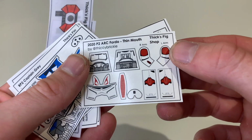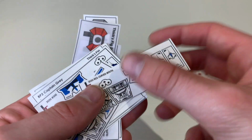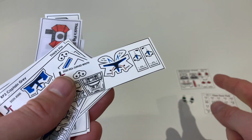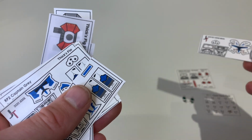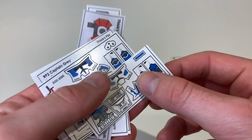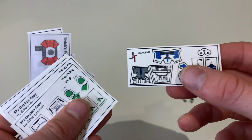So then we have a Captain Fordo, which is just a really sick fig, obviously from the OG Clone Wars show. I believe we have a cape for him later as well, but I don't know whether I'm going to be keeping him or actually selling him, because he's a very cool fig. But then we have another Rex. Obviously Rexes sell very quickly on their website, so I thought I'd pick up some just in case. And then we have an ARC Trooper 5s, again a very popular one that people just want to pick up all the time, as well as a Jesse.